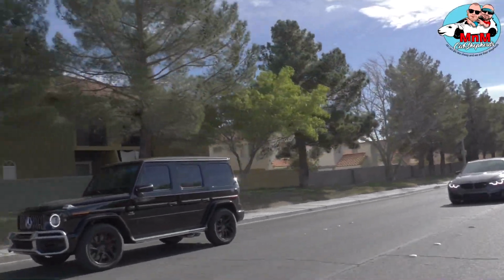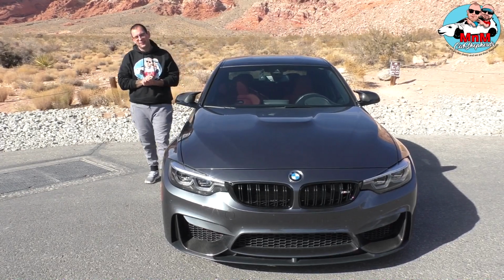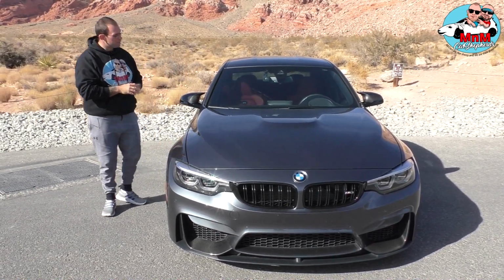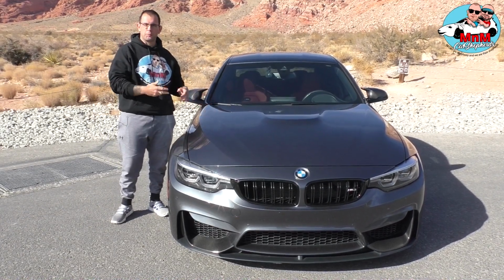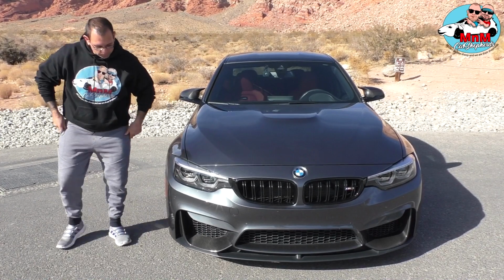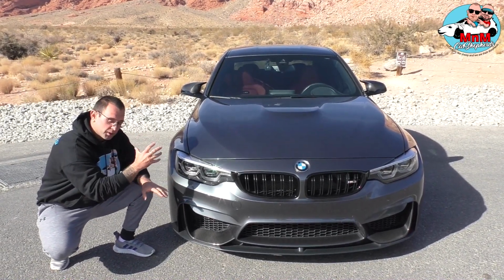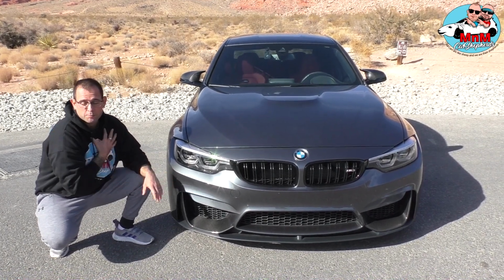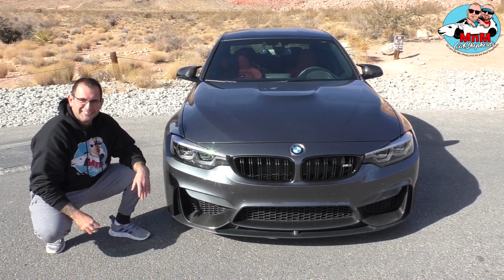Okay guys, now comes the first exciting part. We're going to go over the beautiful, sexy 2018, like we mentioned before, BMW M3 Competition package. So first, as you see this car, it's the most aggressive BMW ever made. That's my opinion. Look at just the front. It just wants to bite you.